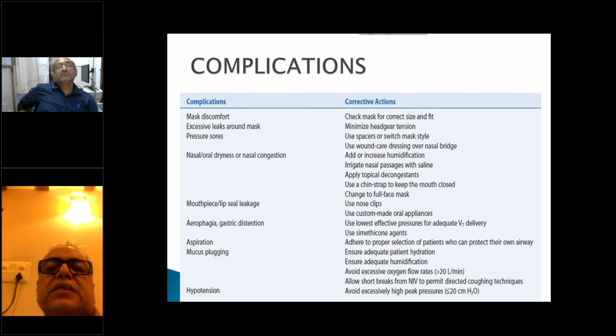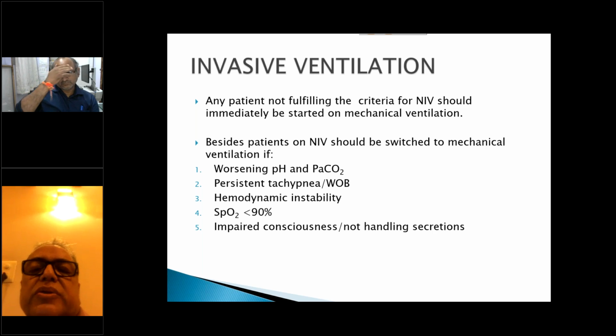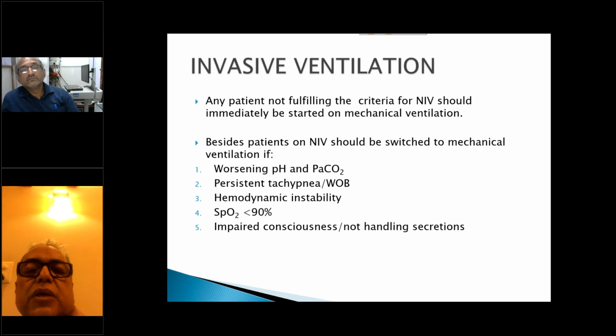So invasive ventilation, this is again a huge topic, but I will just say that for the patient who has worsening pH or PCO2, or persistent tachypnea, a child who is on non-invasive ventilation should show you clinical improvement in the next 2 to 3 hours. If the patient is not showing clinical improvement in the next 2 to 3 hours and is getting hemodynamically unstable, and his saturations are difficult to maintain, do not wait, kindly intubate the patient and start invasive ventilation.